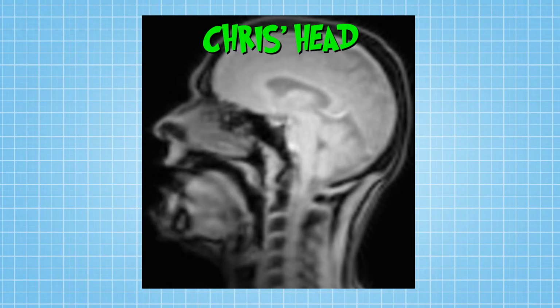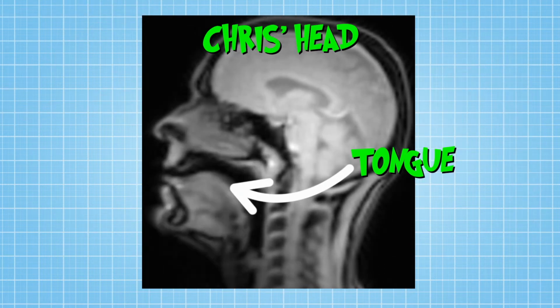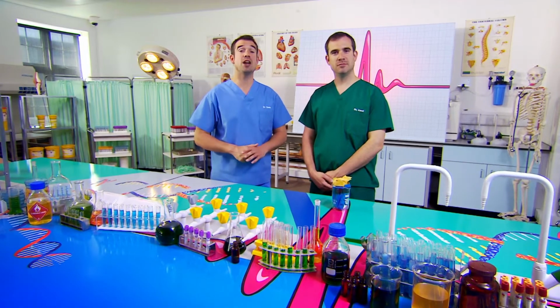Take a look at this. This is an MRI scan of my tongue as I'm speaking, and you can see it's pretty huge. But speaking isn't the only thing you need your tongue for. One of the best things it does is help you taste. Your tongue is covered in small hair-like projections, as I'm going to show you.